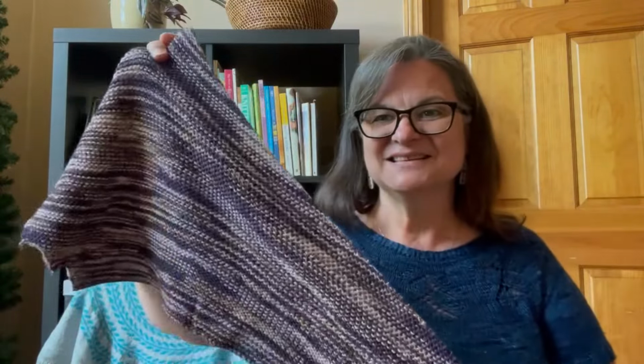So that's that. And let's see, last finished make. Let us do the socks, which is the socks for the April socks. No, I already did the April socks. This is the May socks. This is the finished May socks.